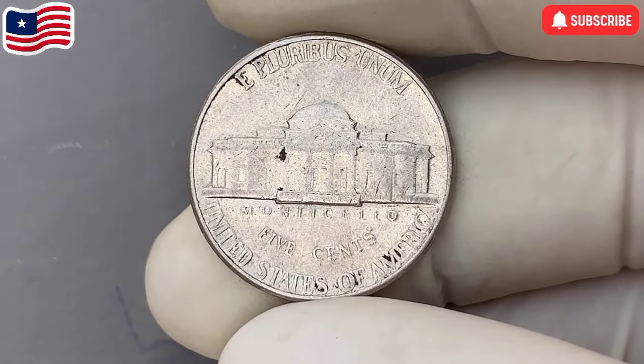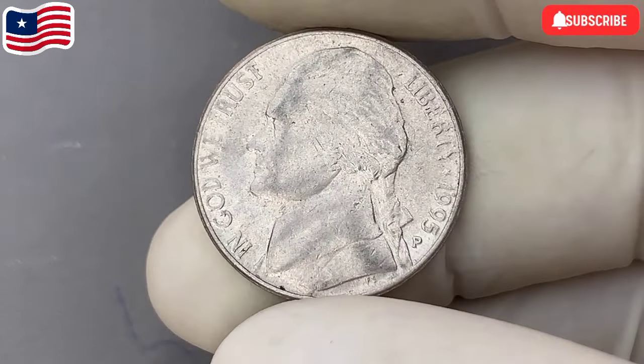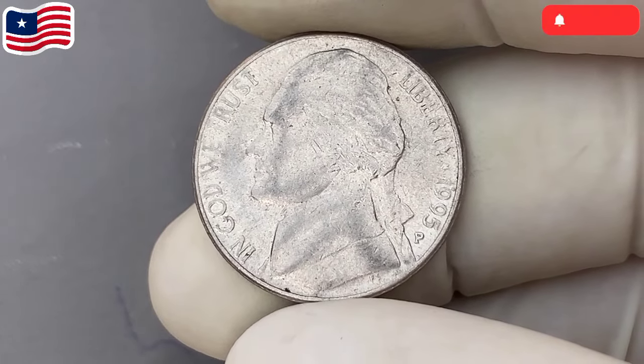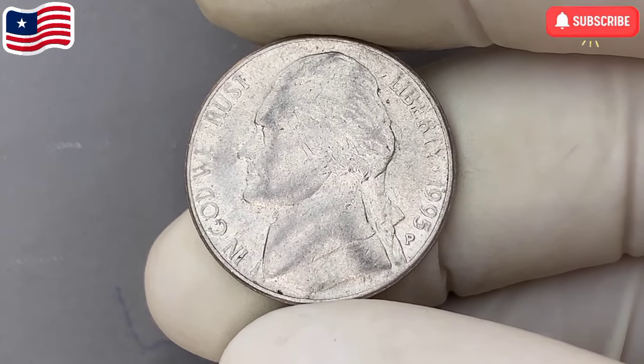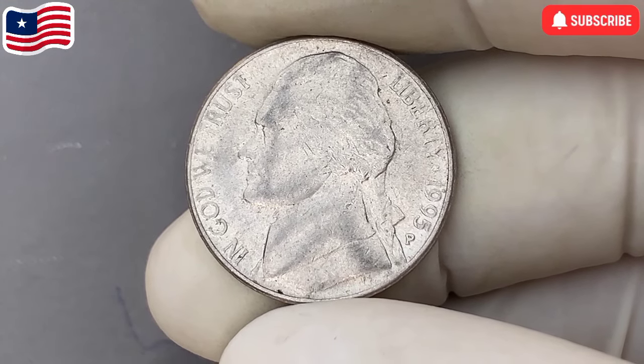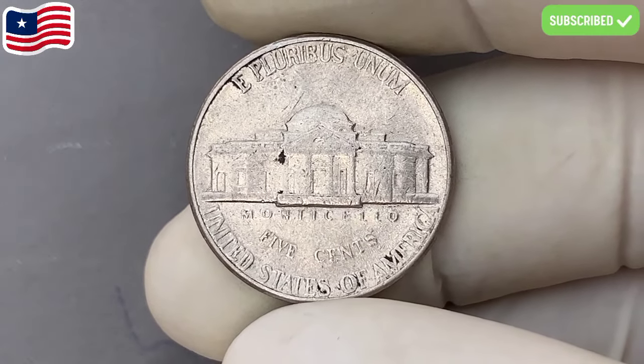Millions of 1995 nickels were produced, making them relatively common in circulation. However, finding one that is in pristine, mint condition is far from easy. Most coins endure wear and tear from countless hands exchanging them day to day. Coins that remain uncirculated, without scratches, discoloration, or any damage, are rare gems in the collector's market. These coins maintain their original luster and sharp details, which greatly enhances their value.